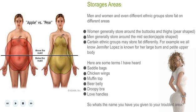Look at the picture. Here are some terms I've heard: saddlebags, chicken wings, muffin top, beer belly, droopy bar, love handles. So what's the name you've given to your troubled area?